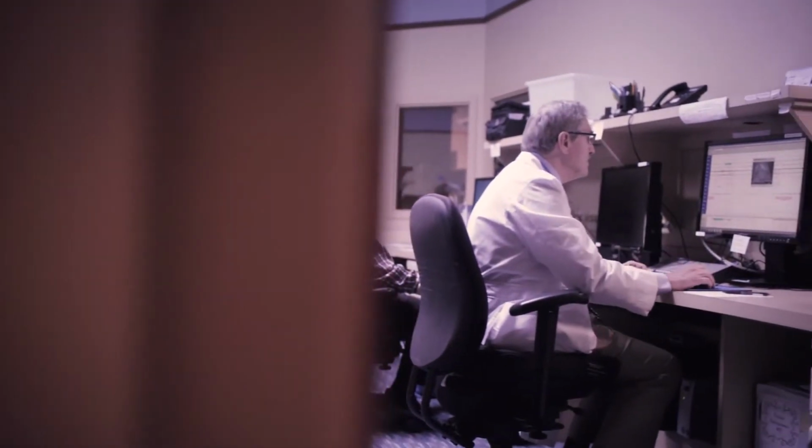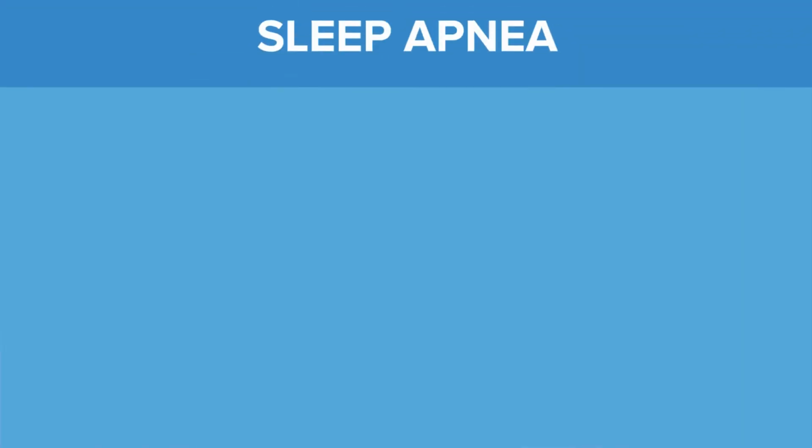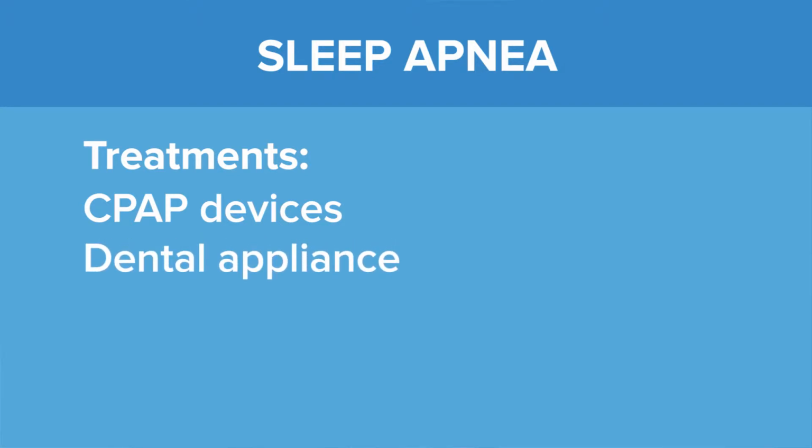That'll usually involve a test. The test can be done in a laboratory such as ours here, or it can actually be done at home. The most common treatments that we use involve CPAP devices, which stands for continuous positive airway pressure, and it keeps the breathing passage open. Some patients will do well with a dental appliance that they wear at night, and more rarely we will recommend surgery.